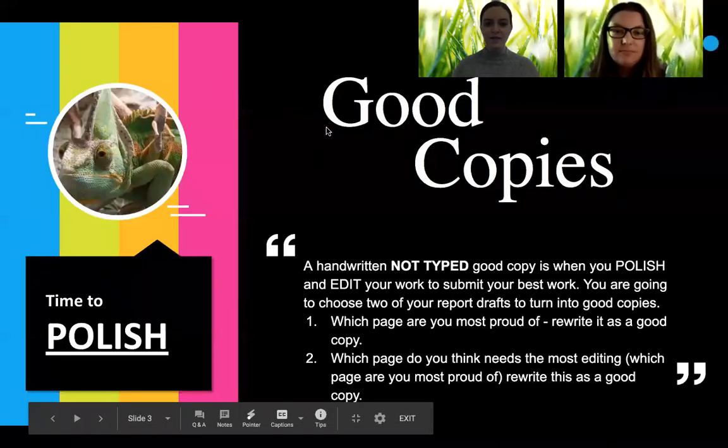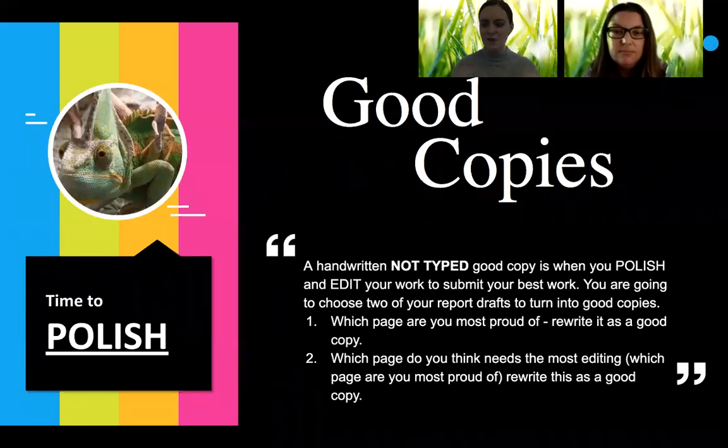All right. So for the good copies, I want to see these handwritten, not typed up, in my students' writing, so I can see that they've practiced their spelling, they've practiced checking their capitals and their punctuation. And I think to choose just a couple of pieces of writing, I want them to pick the draft that they're most proud of. So maybe that was their habitats writing, or maybe it was when they wrote about the life cycles, whichever one they're most proud of. And then I want them to pick the one they're least proud of, the one that they think needs the most editing, it needs the most fixing and polishing.